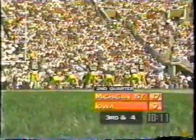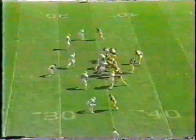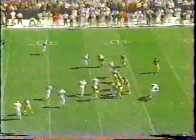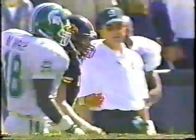Third and four, and Iowa's 2 of 5 in third down situations today. Here's Sherman rolling, throwing on the run, and he completes it to Tim Dwight. Or he's out of bounds, is he? Dropped the ball. Sherman has to be disappointed. They got everything right on that play.